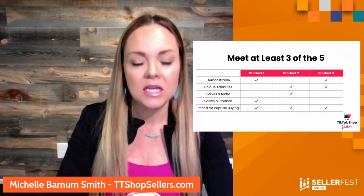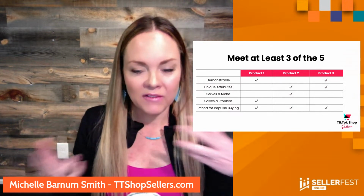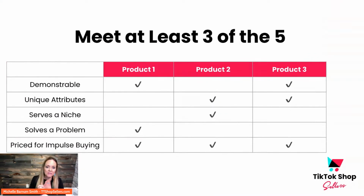Okay. All right. So do we need to meet all 5 criteria? No. You need to meet at least 3 of them, though. So as you think about the products in your lineup, think about where they stack as it relates to these 5 keys of TikTokability: the demonstrability, the unique attributes, serves a niche, solves a problem, and price for impulse buying.